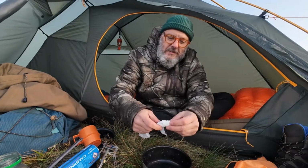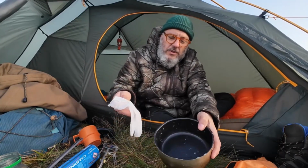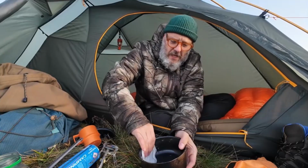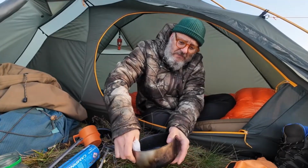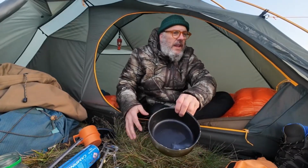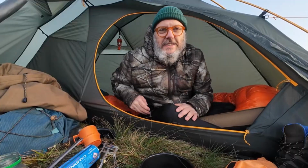Because I didn't do my washing up last night, there's a bit of food left in my pan. Two of these, a bit of water in there. Lovely jubbly. These things are brilliant. I just keep 5 or 6 of them in my electrical bag so they stay dry, and then I've got a clean pan for a cup of tea.